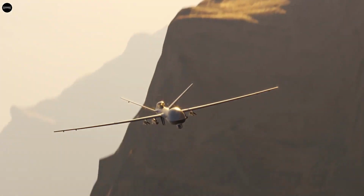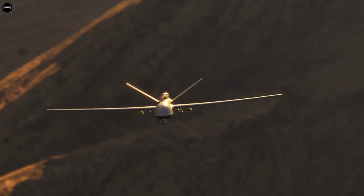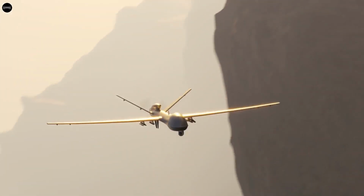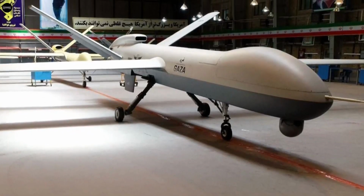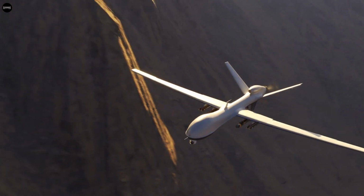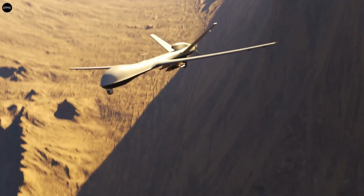The maximum speed of the Shahed-149 is about 350 kilometers per hour, and its cruising speed is around 215 kilometers per hour. Its service ceiling is reported to be about 10,600 meters, 35,000 feet. Flying at this altitude helps avoid ground-based threats, which is essential for long-duration reconnaissance missions.